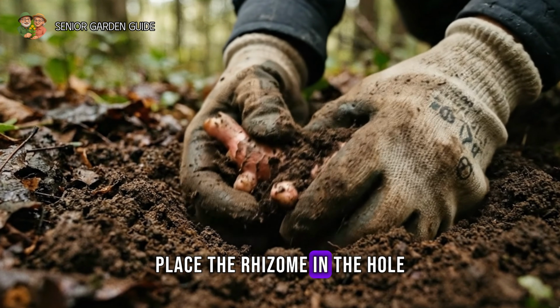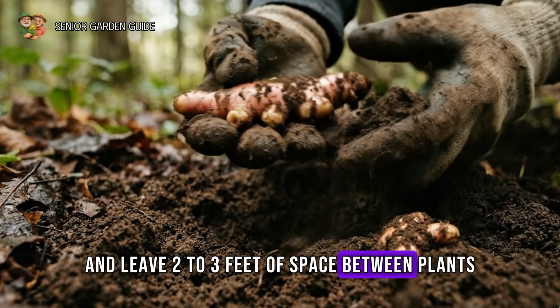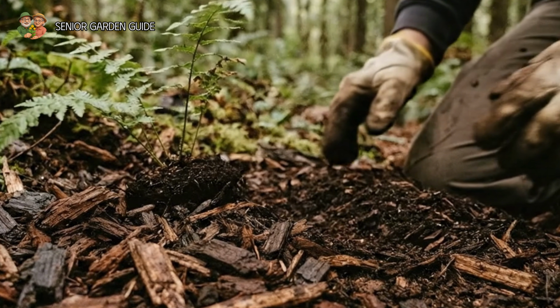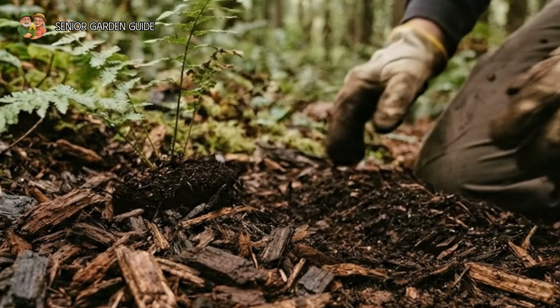Place the rhizome in the hole, cover with about 6 inches of loose soil, and leave 2 to 3 feet of space between plants. Then, lay 3 to 4 inches of mulch right away. That mulch, plus the coming canopy, is your weed prevention system for the whole season.